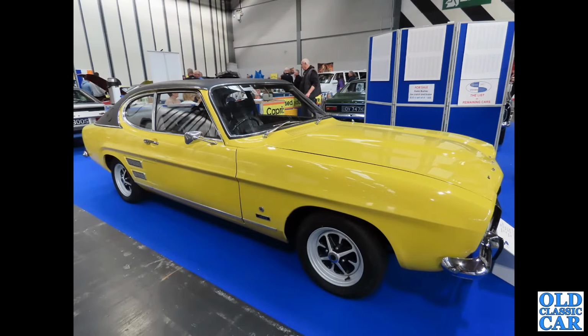And a super clean Mark 1 Ford Capri next. There's another example in the background. You can just see a K-reg brown example, and a Capri 2 just in the background to the left there. So yeah, quite a variety of Ford Capris are in evidence across the Ford Hall at this year's NEC Classic Car Show.